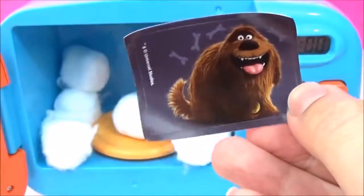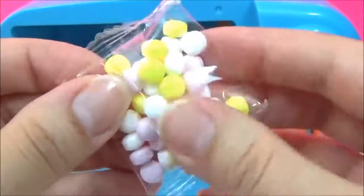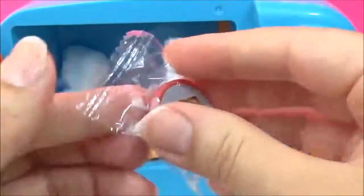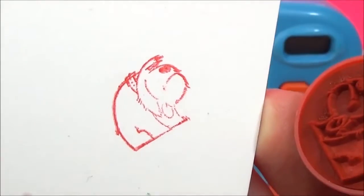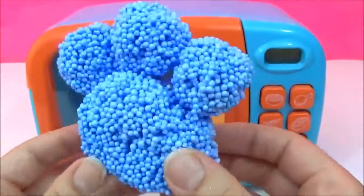Ooh, lots of surprises. We have a juke sticker. Some candy. Yellow, pink, and white candy. And we have a juke stamper. Awesome. Let's test it out. That is awesome. So let's see what happens when we put this blue play foam paw inside.